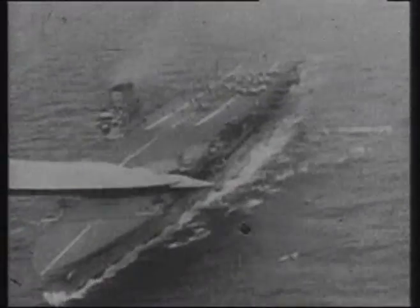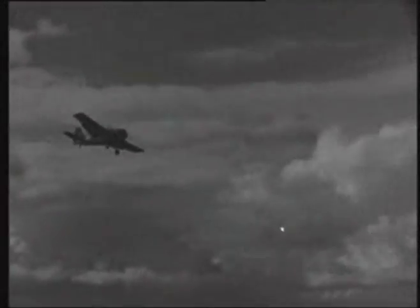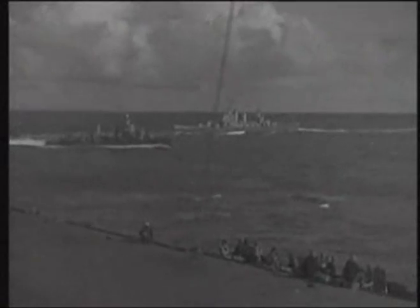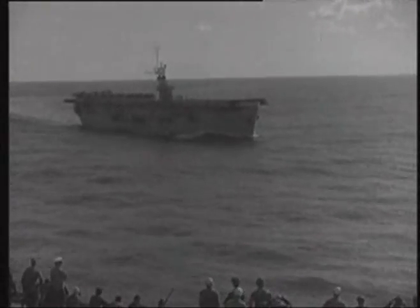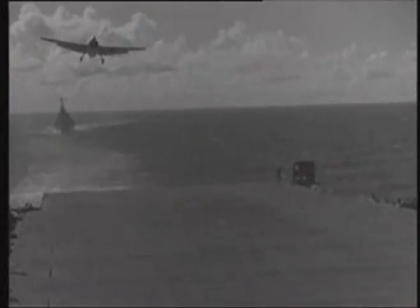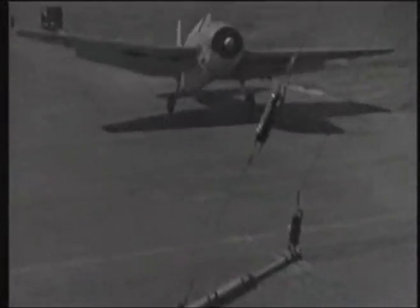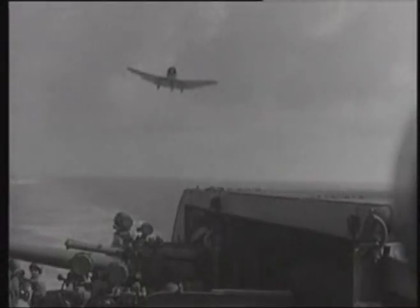The final development along these lines was the dedicated escort aircraft carrier. These were either built from scratch or converted from existing hulls. Almost all were built in the United States, and they served not only as anti-submarine carriers, but also as support fleet carriers, largely in the Pacific. One of these could provide almost permanent air cover for a convoy, its only serious limitation being the weather. It could carry up to 30 aircraft, including both fighters and anti-submarine aircraft such as the Grumman Avenger.